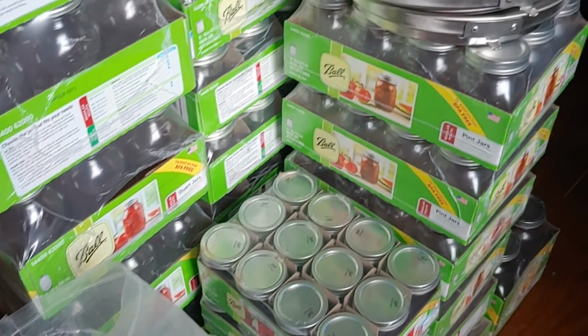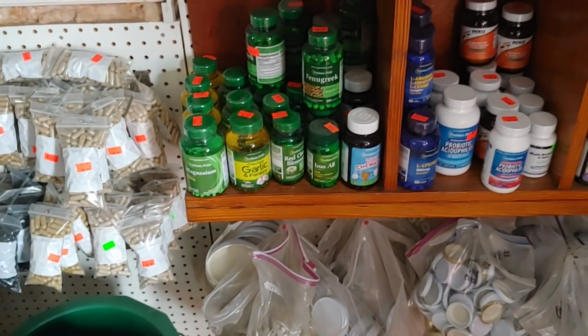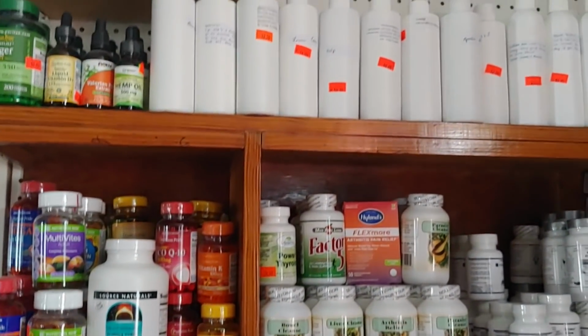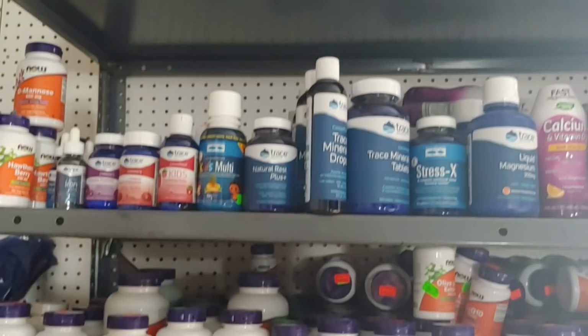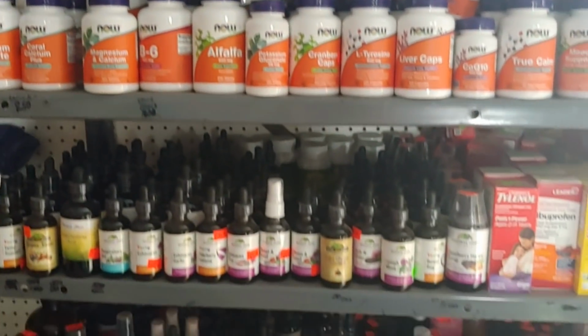Canning jars. And this is an interesting little corner over here. It's all medicines and vitamins, supplements, herbals. Some of them seem like maybe even home remedies. There's something that people have made. A lot of these are just obviously store-bought things.